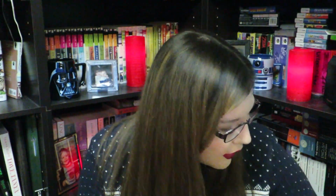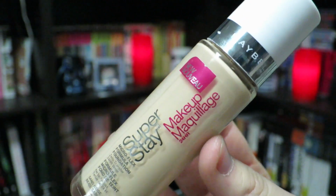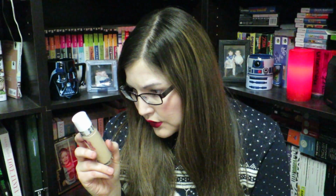So to start off, I've been using the Maybelline Super Stay Makeup, I don't know how to say that word, Maquillage? Unless that's just French, I have no idea. But it's a 24-hour coverage. It says Microflex Formula Foundation, Zero Transfer, 24-hour wear. In the color Sand Beige. It says it withstands heat, sweat, and humidity. No transfer, won't rub off. Flexible, breathable, comfort, oil-free, non-pore clogging, suitable for all skin types.